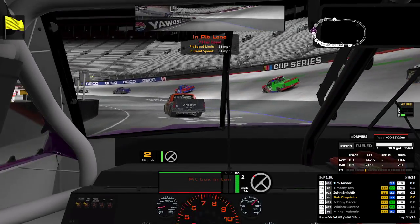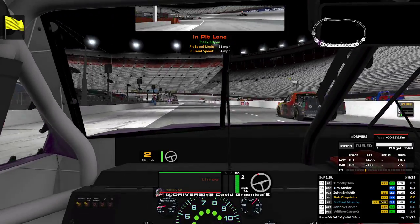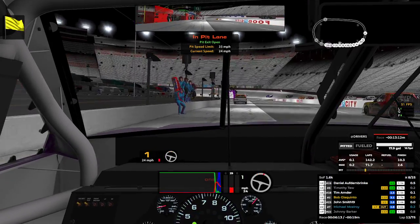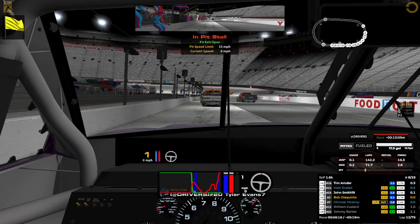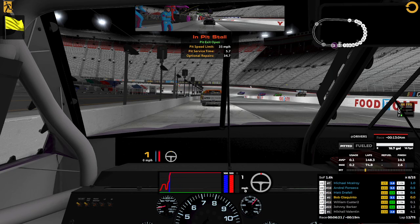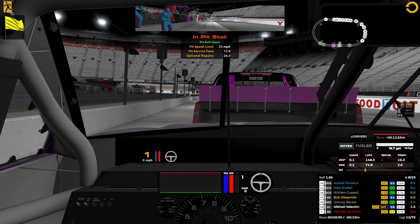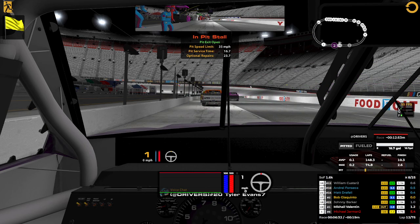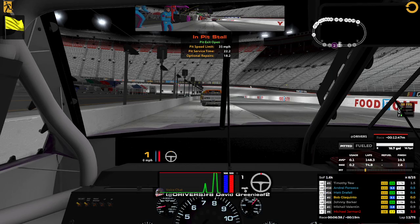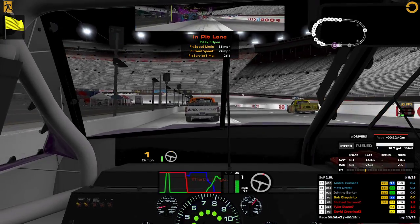Pit box in. 10. It's in. Really not that hard. You got into the wall pretty good, didn't you? 3, 2, 1. Box now. Right here. Yeah, not too bad. Well, I can tell you, you have barely any paint on the right side of your truck. Thank you. Looks good though. Looks like you murdered your third. That's it, go! Yeah, I'm gonna have to come out now.